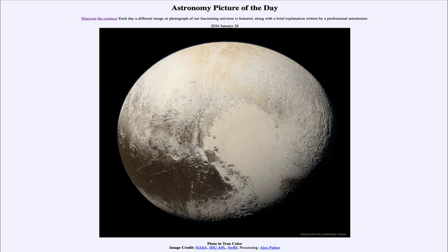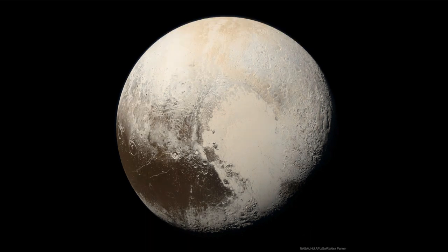Today's picture for January 28th of 2024 is titled Pluto in True Color. So what do we see here? Well, we've seen hopefully lots of pictures of Pluto over the last almost decade now since the New Horizons spacecraft zipped by Pluto back in 2015. And in July 2015, we started seeing a lot of pictures of Pluto and learning more about this dwarf planet on the outskirts of our solar system.